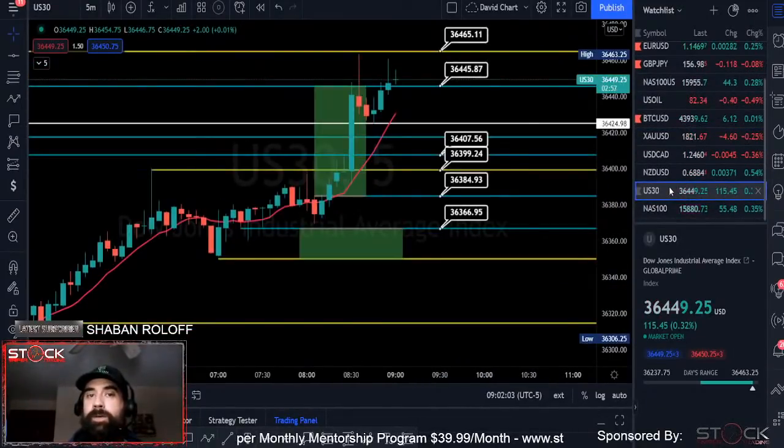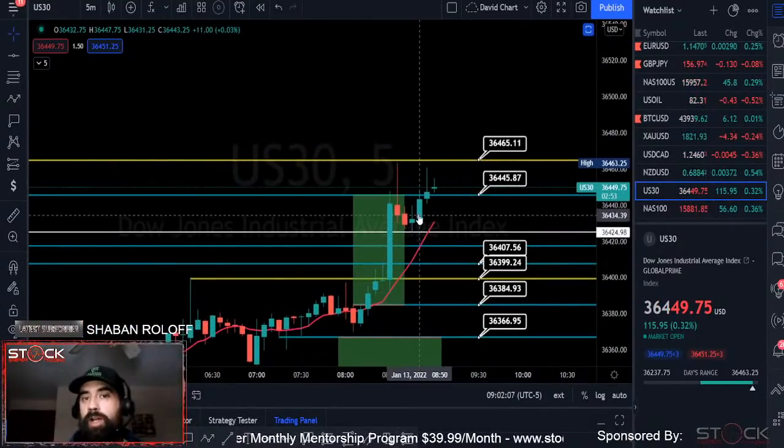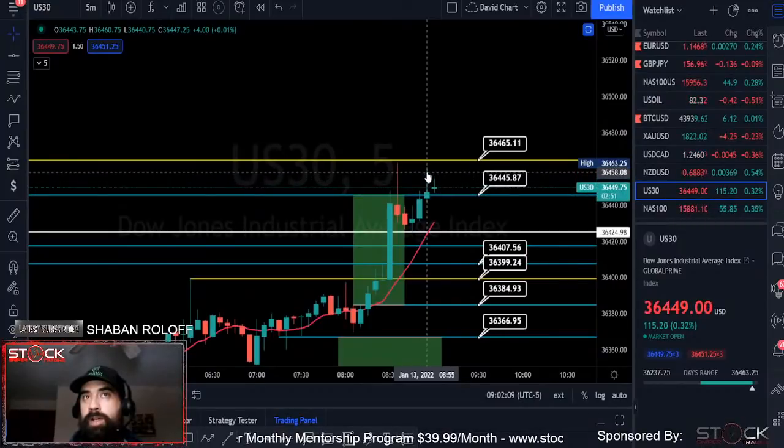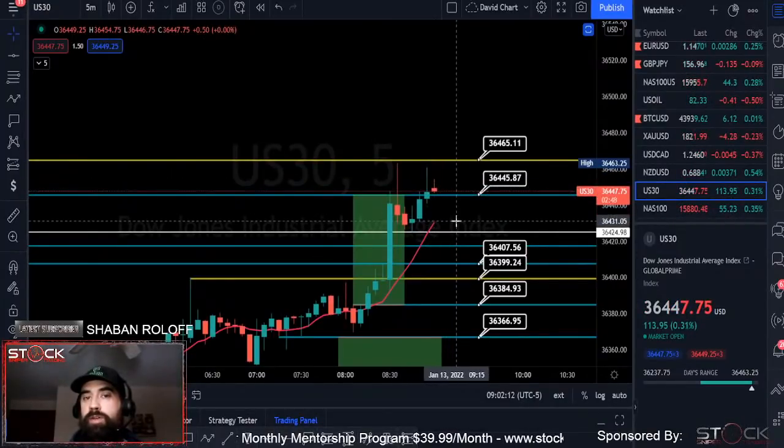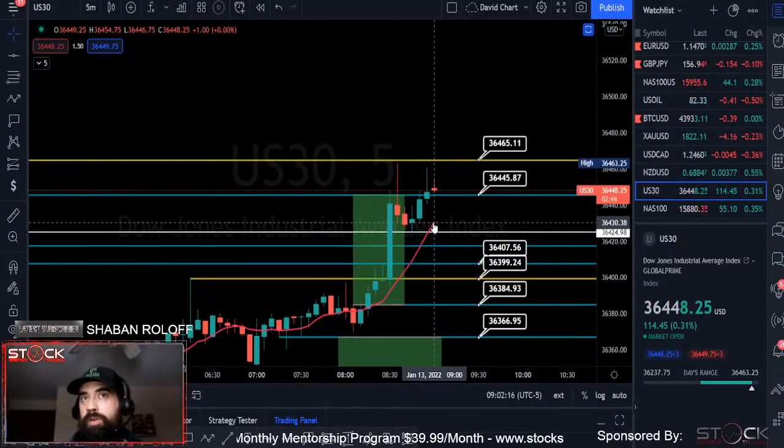There's US 30 now. Remember we talked about this. Nice little push here. Filled the wick. Now selling off. Now you got some doji here. So let's watch and see what's happening. You can see that the moving average has broke through.